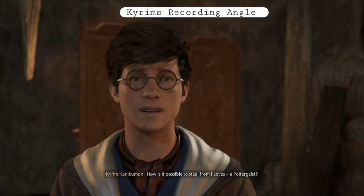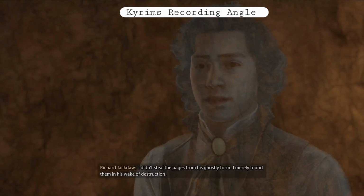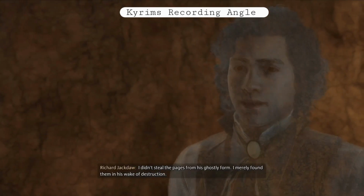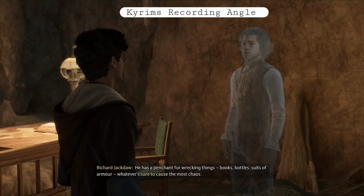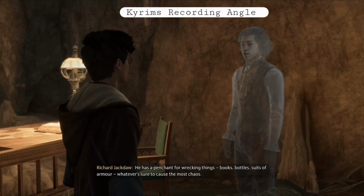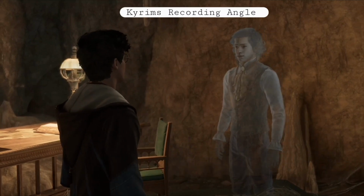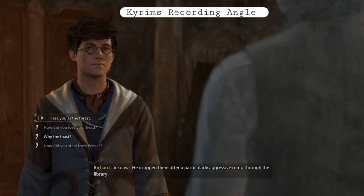How is it possible to steal from Peeves? A poltergeist? I didn't steal the pages from his ghostly form. I merely found them in his wake of destruction. He has a penchant for wrecking things. Books, bottles, suits of armor, whatever's sure to cause the most chaos. He dropped them after a particularly aggressive romp through the library.